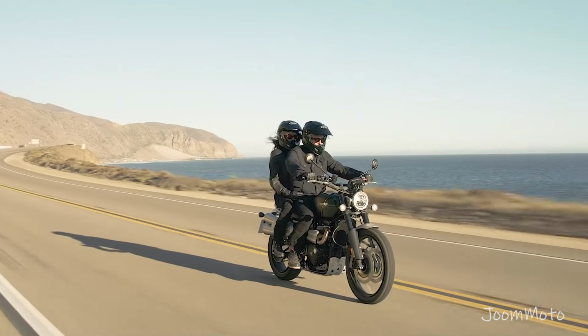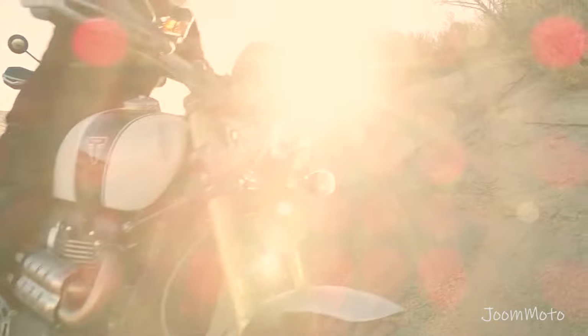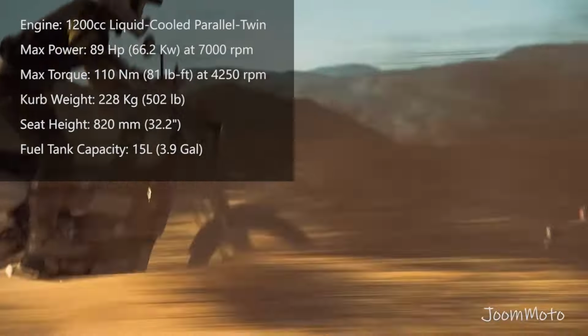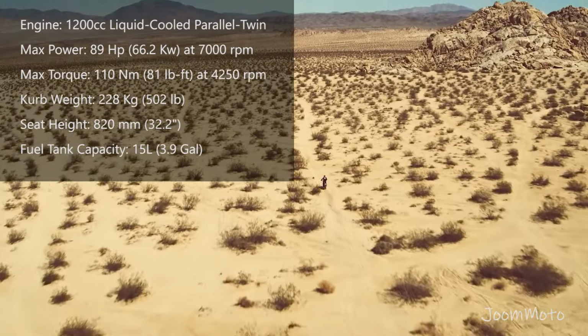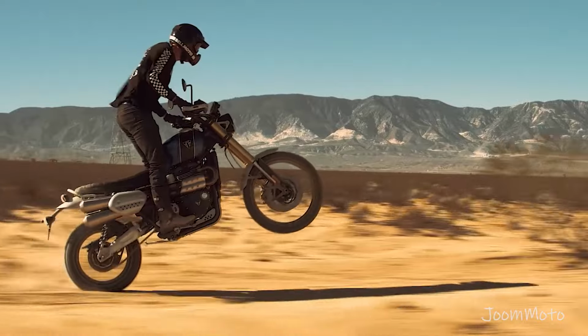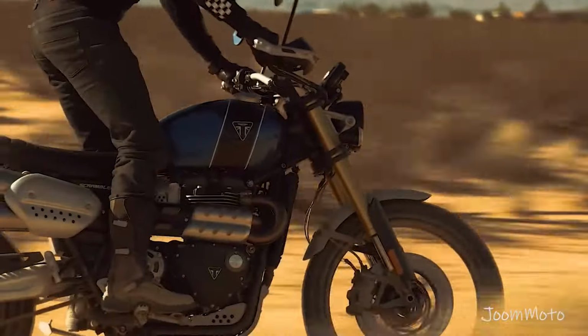And for 2024, the Triumph Scrambler 1200XE has been given a slight overhaul, including an updated motor, latest-gen Brembo Stylema brakes, and a switch from a Showa Öhlins setup to a fully adjustable offering from Marzocchi, which among a few other tweaks, has made the XE cheaper than its predecessor.